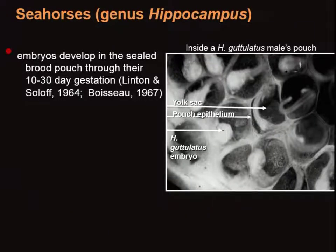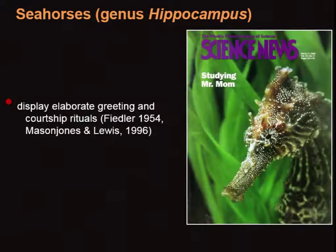As they burrow, the male's tissue actually wraps around the embryos and develops a vascular relationship so that the male is exchanging gases for his offspring, so breathing for them, as well as removing waste products. And we know from pipefish, although we don't know for sure in seahorses, there is some feeding that happens for pipefish offspring as well. So it's possible that males are actually feeding their offspring. From this kind of pouch development and offspring development, we also know that they display elaborate courtship and greeting rituals, some of the most civilized among the fish species, I think.